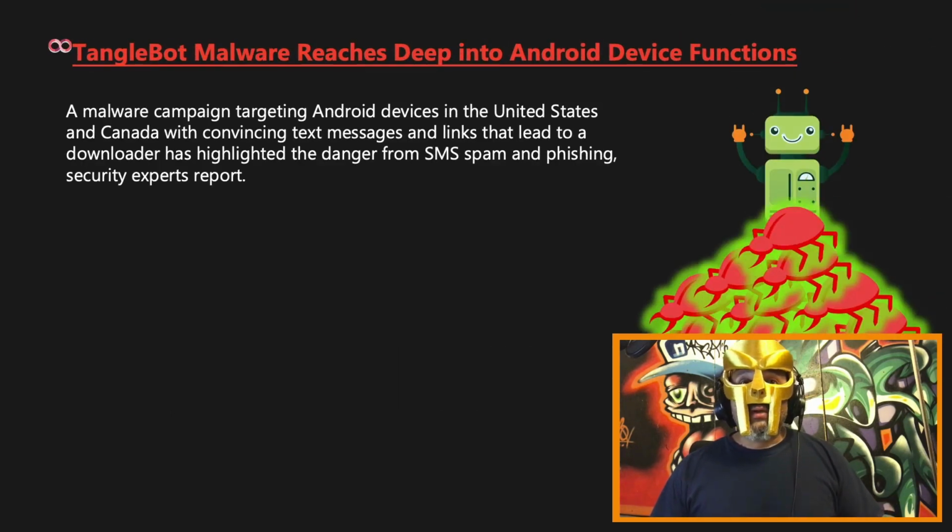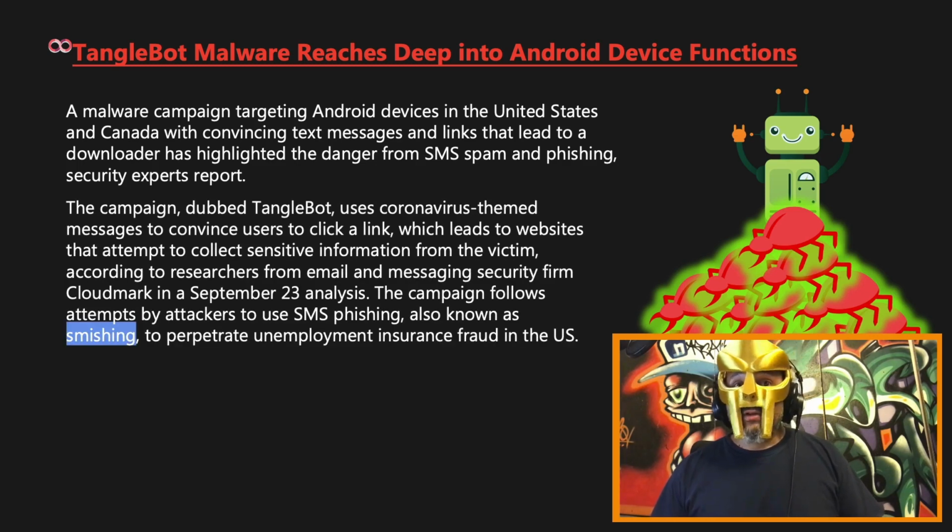A malware campaign targeting Android devices in the United States and Canada with convincing text messages and links that lead to a downloader has highlighted the danger from SMS spam and phishing, security experts report. The campaign, dubbed Tanglebot, uses coronavirus-themed messages to convince users to click a link, which leads to websites that attempt to collect sensitive information from the victim, according to researchers from email and messaging security firm Cloudmark in a September 23rd analysis. The campaign follows attempts by attackers to use SMS phishing, also known as smishing, to perpetrate unemployment insurance fraud in the U.S.